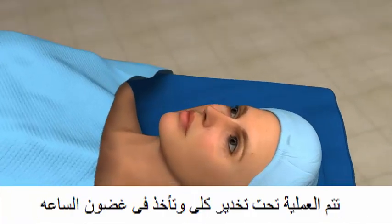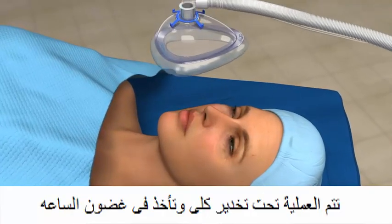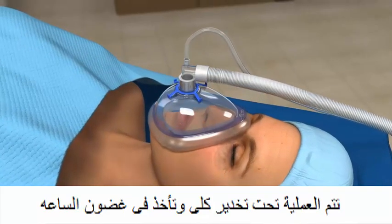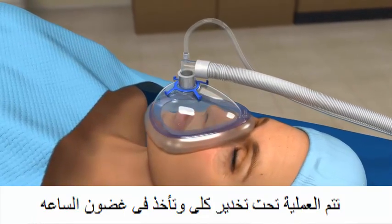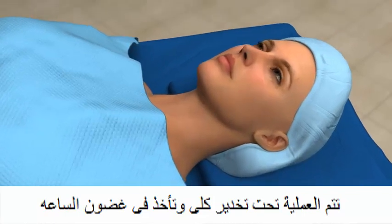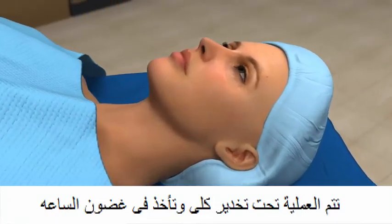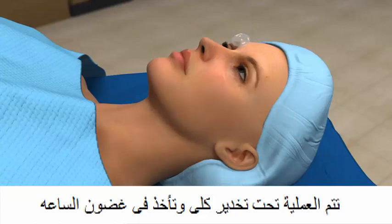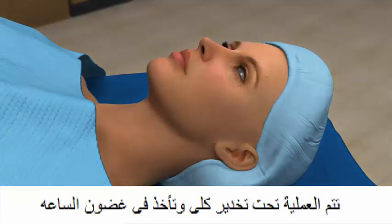This procedure is appropriate for patients with fatty deposits and little or no excess skin in the lower eyelids. Lower eyelid surgery is most commonly performed under general anesthesia, which causes you to sleep during the procedure. Alternatively, you may be given local anesthesia with sedation, in which the eyelids and surrounding areas are numb and you are relaxed but may not be asleep. Protective plastic shields, similar to contact lenses, may be applied to your eyes.